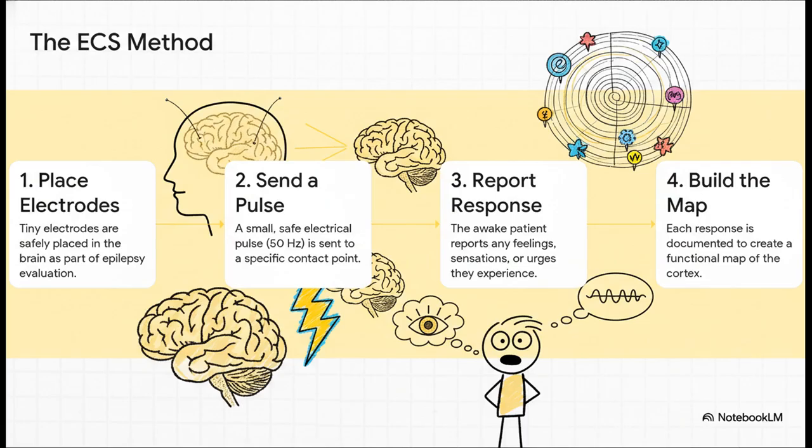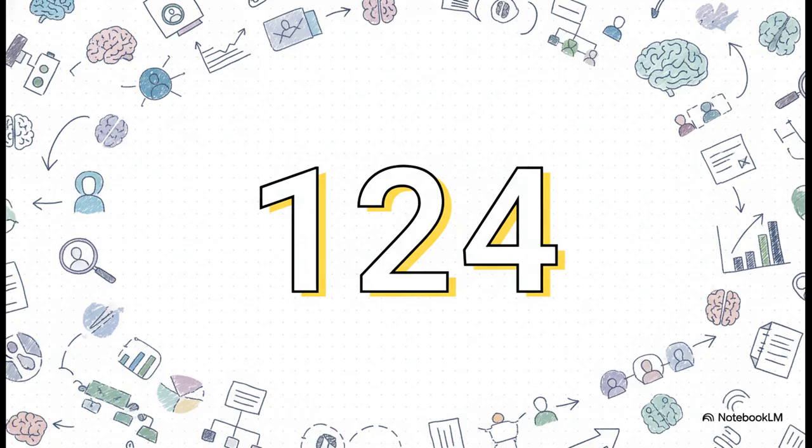So here's how it works. As part of their treatment, these patients already have tiny electrodes placed safely in their brain. The researchers can then send a very small, totally safe electrical pulse to one specific point. And here's the amazing part. The patient is wide awake, and they can tell the researchers exactly what they're feeling or seeing in that moment. Every single report is like putting a new pin on a map, slowly building a picture of what each tiny spot does.